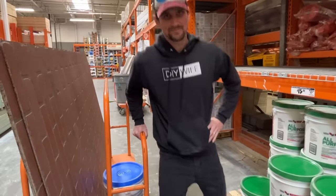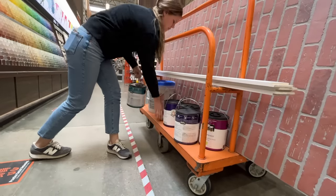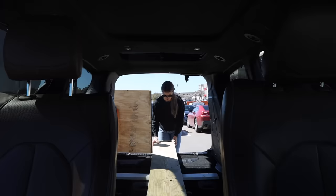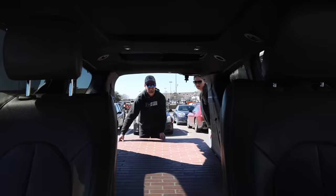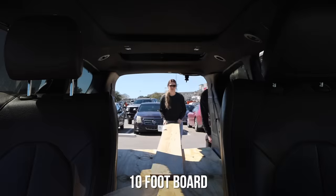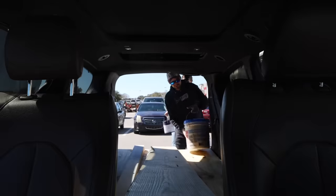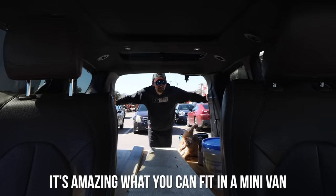Good form. And then we went ahead and grabbed all the supplies that we would need for painting and played a little Tetris in our minivan. It's amazing when you can fit it all in a minivan.